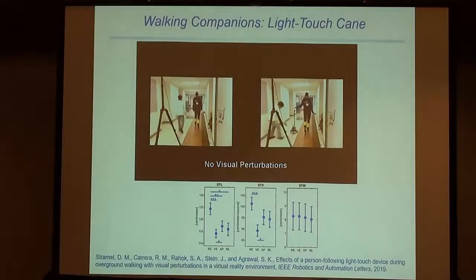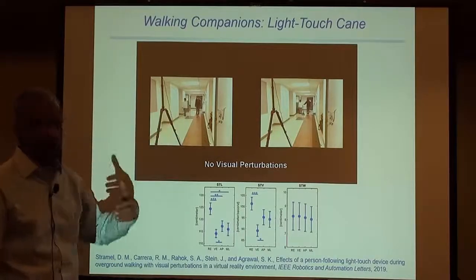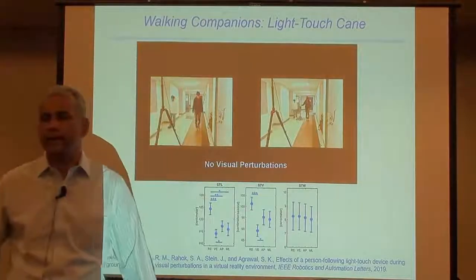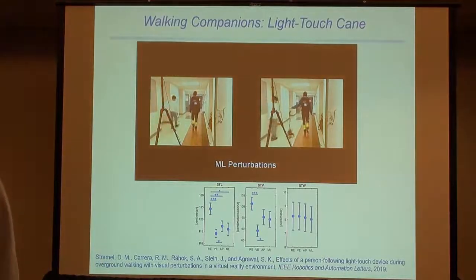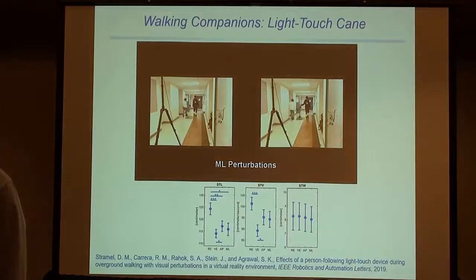This is a study that we just published here. This is called a light touch cane. In this case, we are creating these virtual perturbations again to destabilize the person. But what you see here is that there's a cane that walks next to you. It's a companion, and the only thing that companion does is provide light touch to you. If you think about it, many older people, when they're walking, have somebody walking next to them.